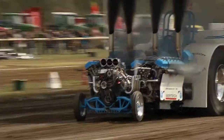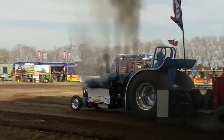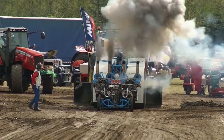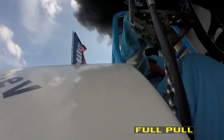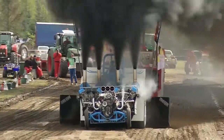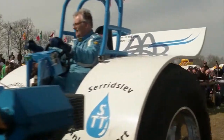What a sight as it comes down the track. Two turbocharged diesels and a V8 howling at the front. Had it all under control. Nice full pull there from Slædehunde. Nice view there of the throttle as he gives it full power. And a lovely run there from Leif.